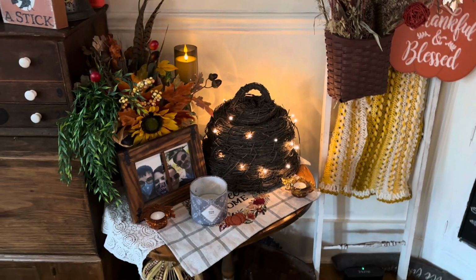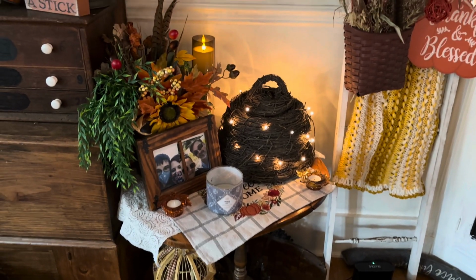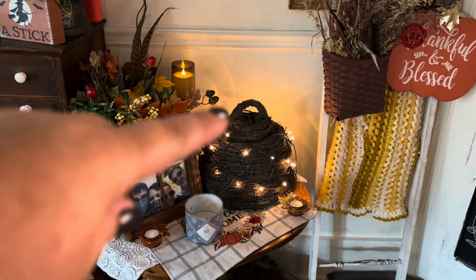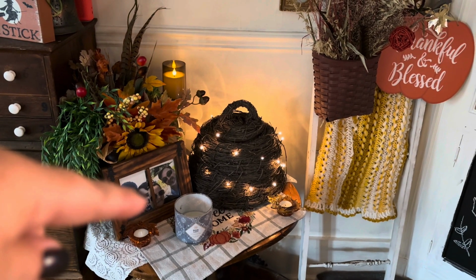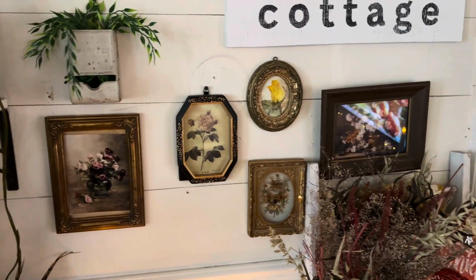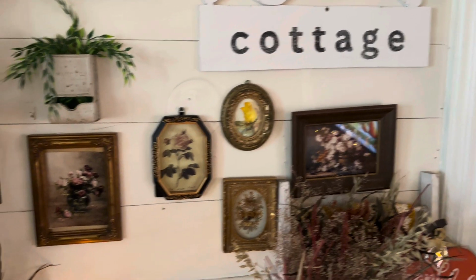And then over here, excuse my robot vacuum, I have my Bee-Skip, a photo of my boyfriend and I. And then this is my little gallery wall that I think I'm going to end up changing out here shortly.